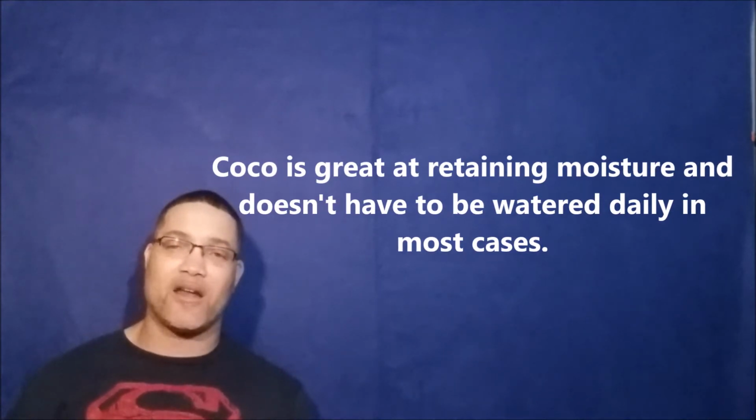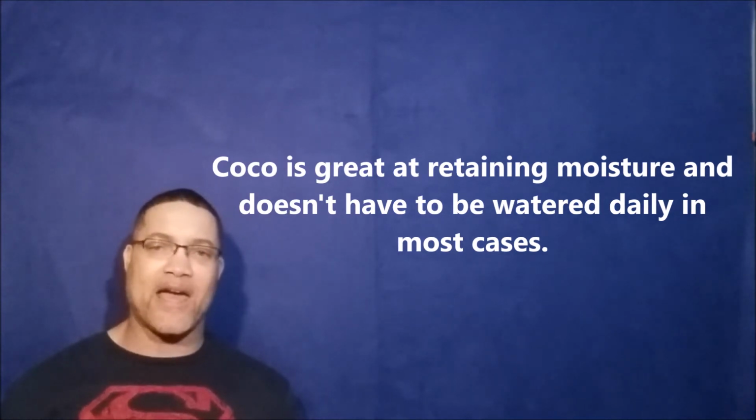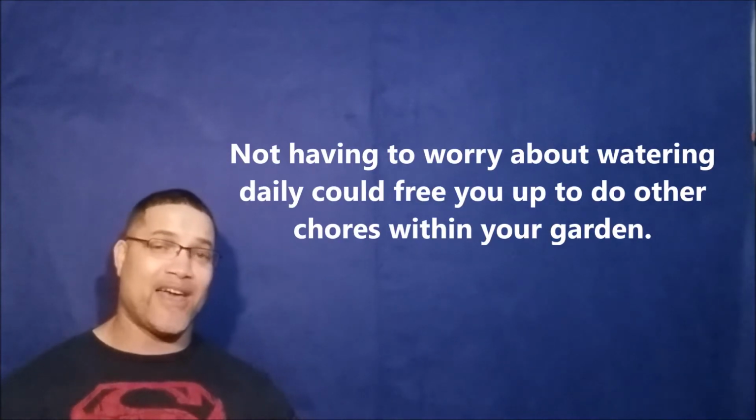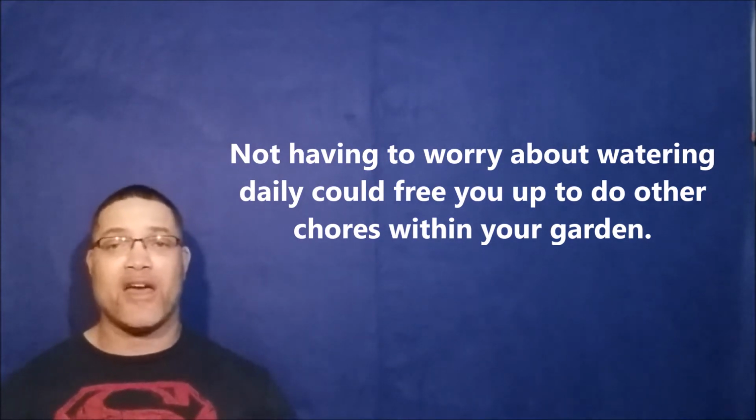Cocoa is very good at retaining moisture. So if you're flooding, if you're dripping, or even if you're doing a run to waste or watering by hand, cocoa doesn't require a lot of irrigation cycles. It holds a lot of moisture, and that could be a benefit for many of you. One irrigation a day, two irrigations max, and you could be good for two or three days with cocoa. So cocoa holds a lot of moisture, and as an experienced grower, you can use that to your advantage to free you up to do other things within your garden, not simply married to having to water every day.